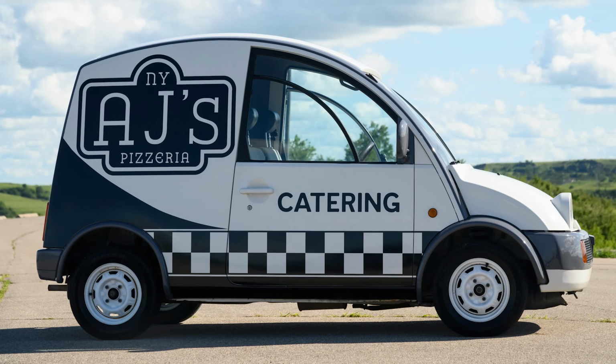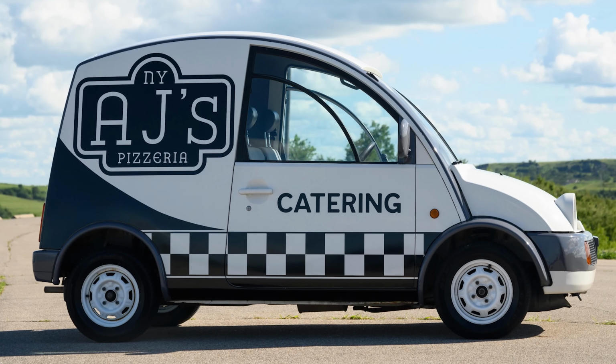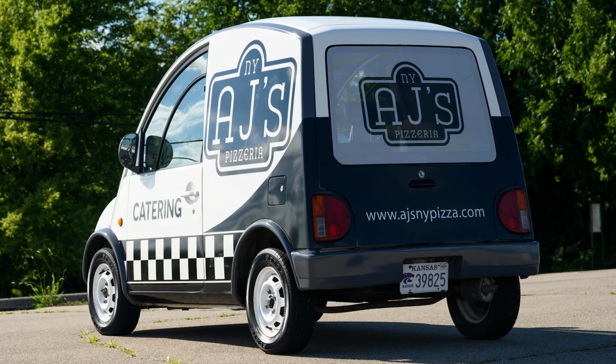It was always a cool car for businesses to promote themselves because it attracts so much attention with its bizarre styling that you put a wrap on it or whatever. And the guy I sold it to, he used it that way. He used it as a pizza delivery vehicle for his pizza place in Kansas. And he had it for years, and it was kind of an icon of his pizza place.